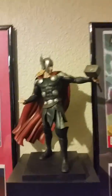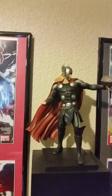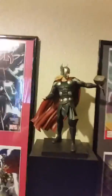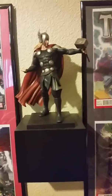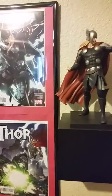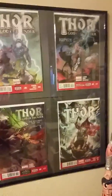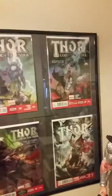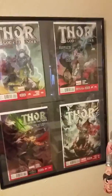This one is the Artifacts. It's a little bit better quality, more high-end than the Diamonds. But it's that one and the Marvel Legends that just came out are really the only 2 figures that I know of that represent Thor in his current costume. Or, I guess before he lost the hammer costume. This is the Thor God of Thunder series. Again, same concept, 4 favorite covers from it. And that's where this stops, because that's where Thor stops, in my opinion.